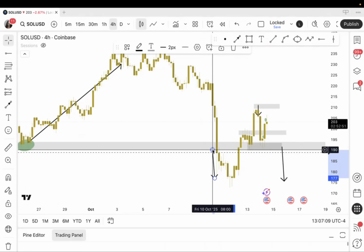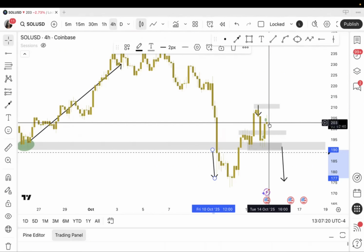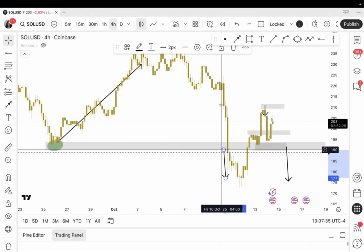So we only say that price is bearish when it's under 190, 189, right? We only say price is bearish only under that level. So anytime it's above this level still, price can do whatever. It's still bullish above that level, right? It's still bullish when it's above 194, 191. Price is still bullish. The moment it breaks 190, it broken all the bullish signs.